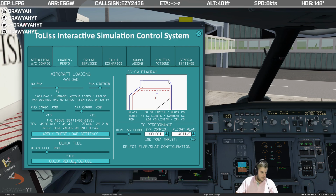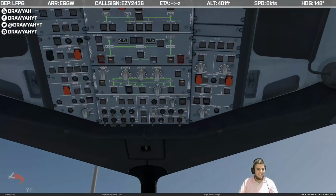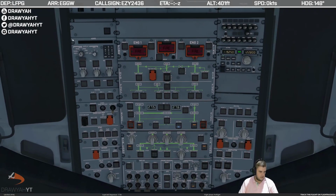Now let me just override everything with actual ToLiss numbers. Cool. So that's all configured. That's looking good. Aircraft is pretty much ready to go now. So start the APU. So that will come on since we've filled up.